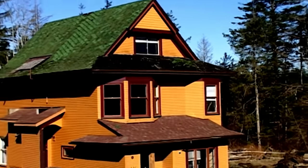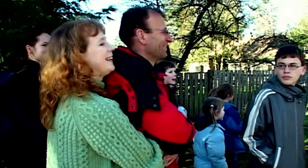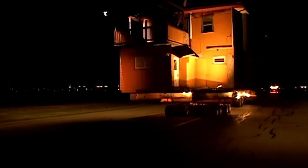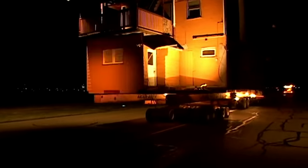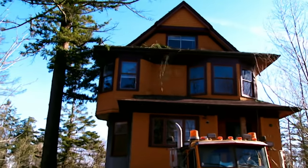The owners of this home are moving house. Their whole house. What have we done? But will the home of their dreams survive nightmare near misses on an airport runway? Oh, there we go. And brushes with disaster in the woods.